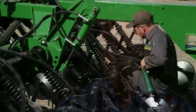We want performance from our equipment. We want it to be equal to or better than the competition, and we want an AMS solution package. Those are the three things that we look at when we're purchasing. We want the best of all three.